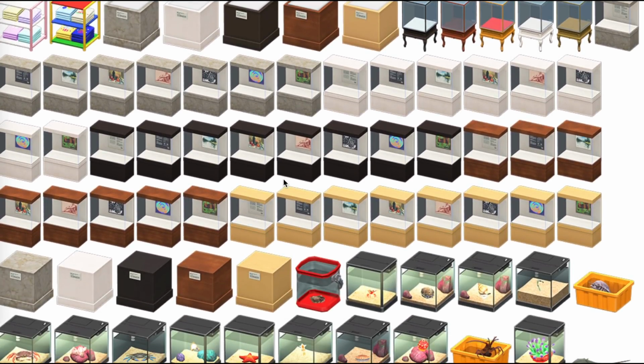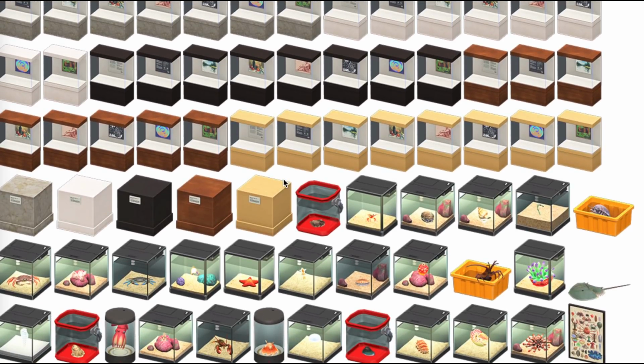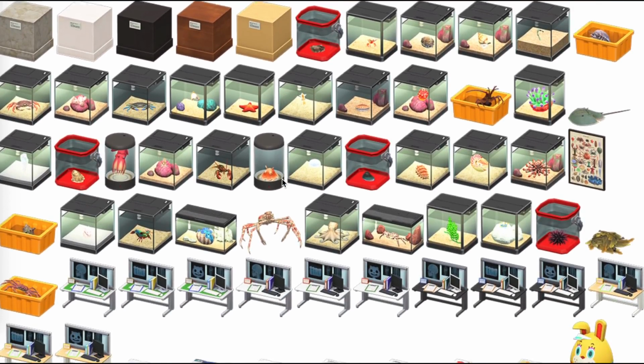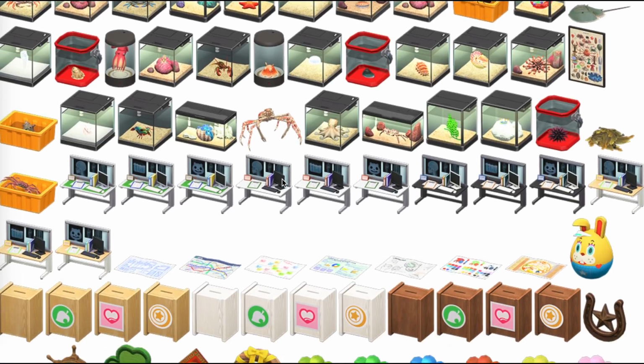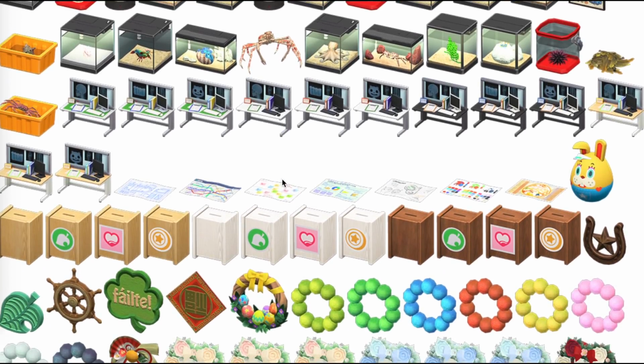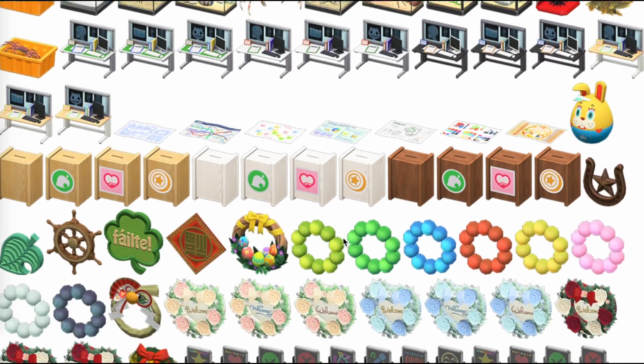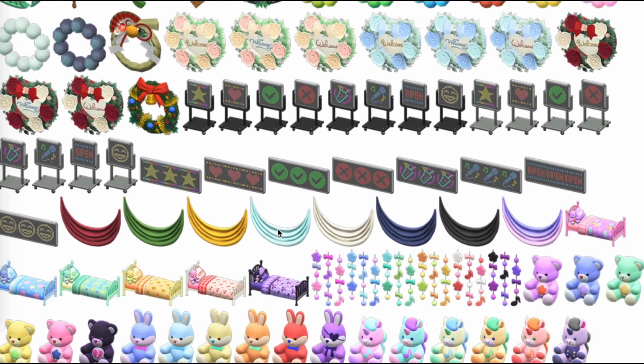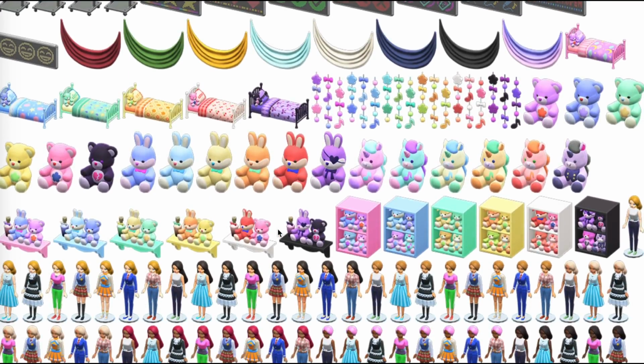Of course, now you can do things like add partition walls in your home and such, and it's just really exciting to me that they've upgraded home decorations so much. But of course, many of these items work great for the outdoors. You've also got this donation box here, which is a very strange item. You can only use it to donate 1,000 bells at a time, which I personally don't really get, but hey, I guess it could be useful.